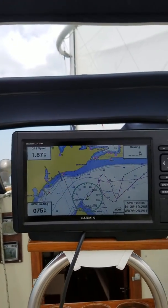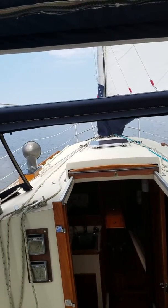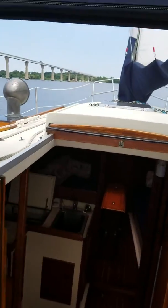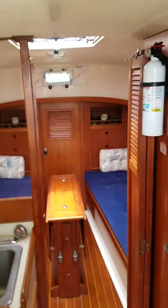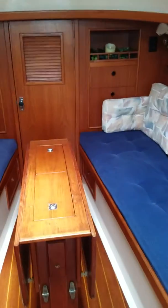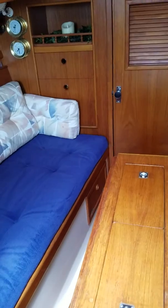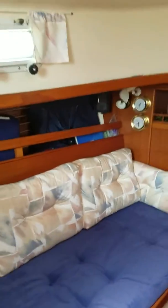I'll get the boat settled down and I'll take you for a walk inside. This could be a better video if I had another hand here, but I don't. So we're going to let the boat sail itself. Take you inside if you can see anything. This bunk here slides out to the middle, and the table comes down and makes a wider bunk. I sleep here by myself because Karen doesn't sail with me. She's just not into sailing like I am. But we have a bunk there.